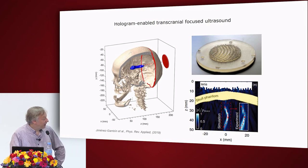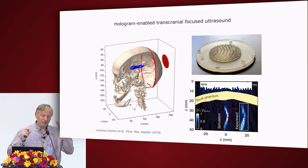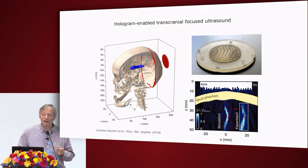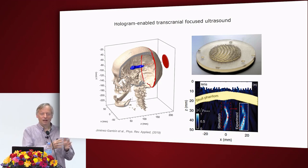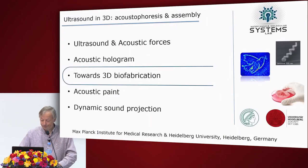So these are colleagues in Spain. We've patented this idea. These are colleagues in Spain, and they have, for instance, used a hologram here to compensate for the fact that the human skull is not a very nice and smooth plane parallel surface where the transducer sits, but is really a wobbly thing with thicker and thinner parts, which is like putting a terrible lens in front of your ultrasound. It will cause the ultrasound wave to go in all sorts of directions. So therefore, you can compensate this with this in order to get a focus that you would like.